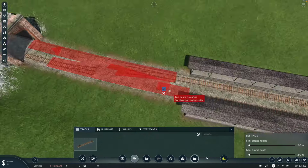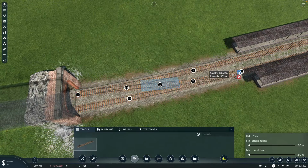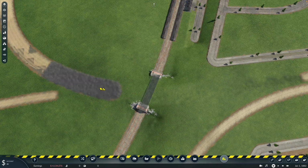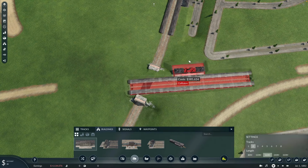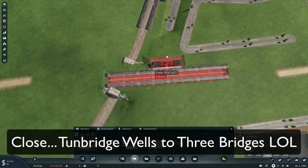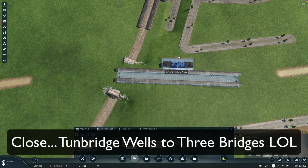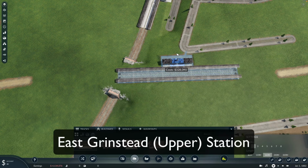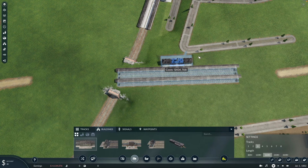You might have to add a bit of dirt or dig it out a bit if you don't have that setting enabled, but here we go. We're now on the upper level where we're connecting the Tunbridge to Three Wells railway line via this station, which, as you can see, just connects with the other station.